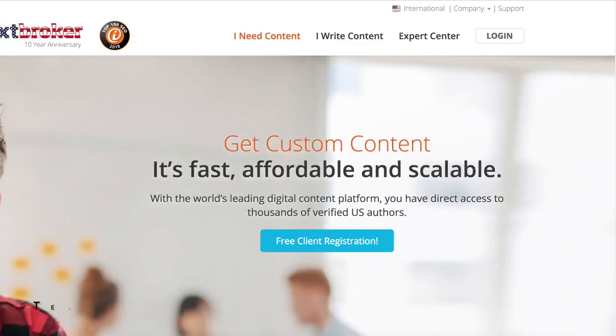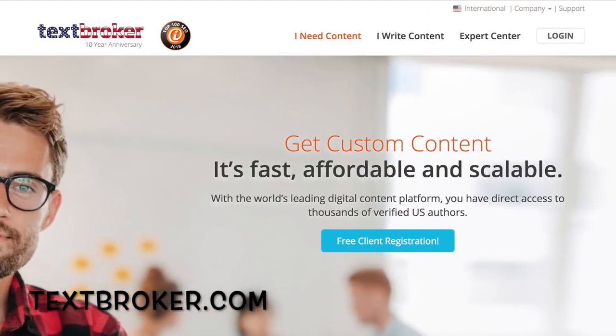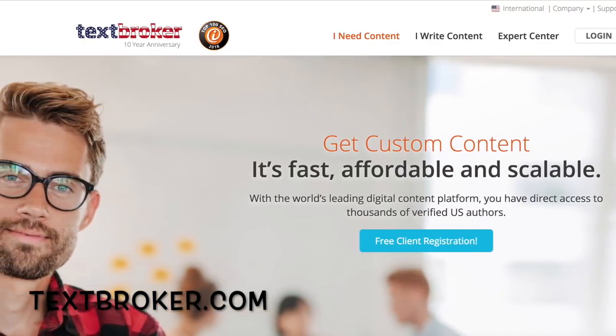Number two, textbroker.com. What textbroker.com is simply for is if you like to write. If you like to write content, there's ways that you can actually leverage TextBroker, right? Again, the middleman, the power of the internet. TextBroker.com will literally allow you to write articles for people, and they're trusted by big name brands like Staples and everything along those lines, to where you can literally write articles.